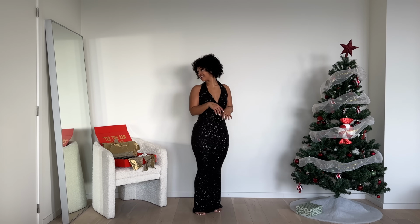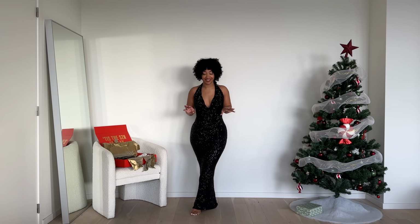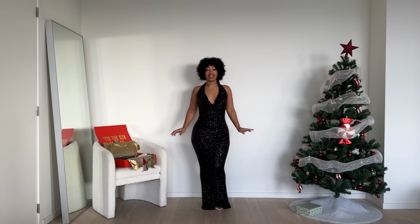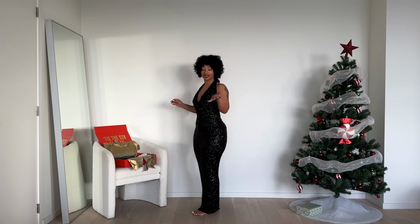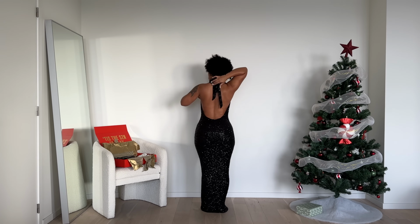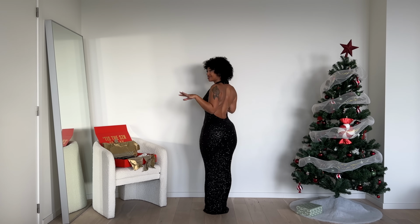Guys, the only thing that I can say at this point is run. Run and get it, because what? I cannot explain to you how this feels, but the inside of the dress is so soft, extremely comfortable. I'm shocked. Guys, and the back? The back. Let me just take away the strip. The back. Are you seeing this?